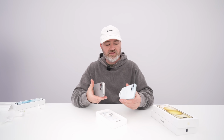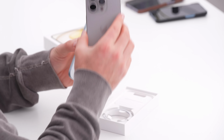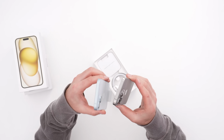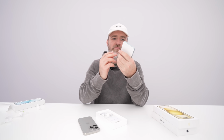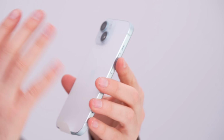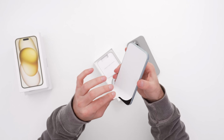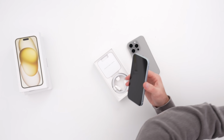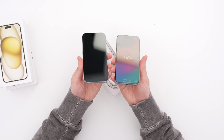The other thing I should mention, speaking of lightweight, these have gotten a lot closer now because of the titanium construction on the Pro model. The blue is more prominent in the frame rather than the actual backplate. It really dims the bluishness, and instead it almost looks white. I don't mind it, it's just extremely light. Keep that in mind. So in the hand, we're talking about an extremely comparable user experience.